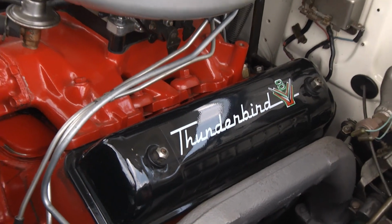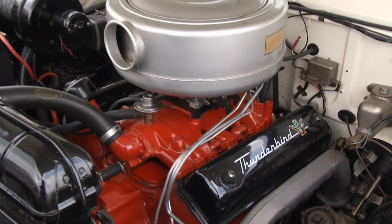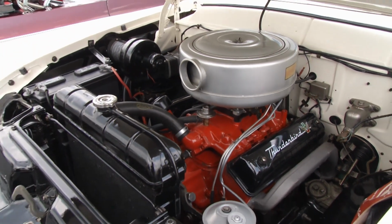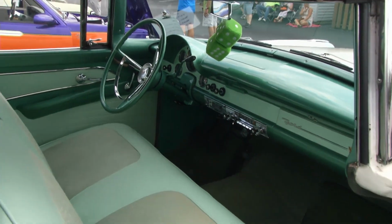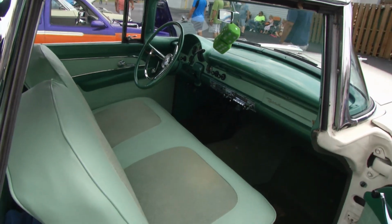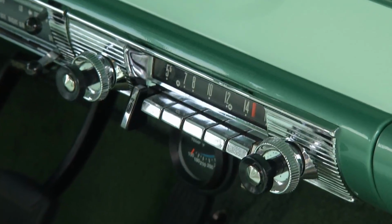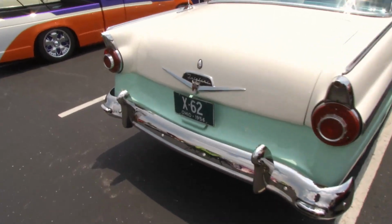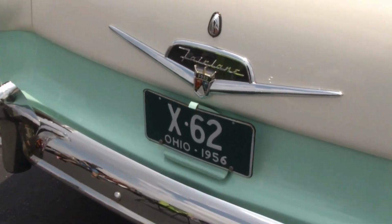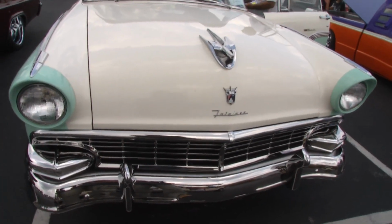The engine is a 312 cubic inch, probably around 280, 290 horsepower. Standard shift with overdrive, 3 on the tree. We put 27,000 miles on it since we restored it, so probably 3,000 or 4,000 miles a year. He probably wouldn't let me drive it even if I knew how. She can't drive a standard shift. She says she could.